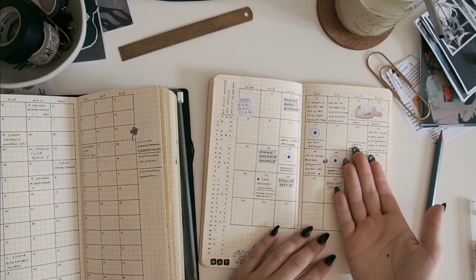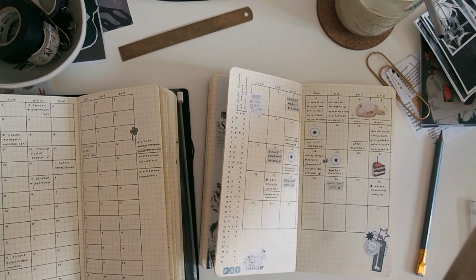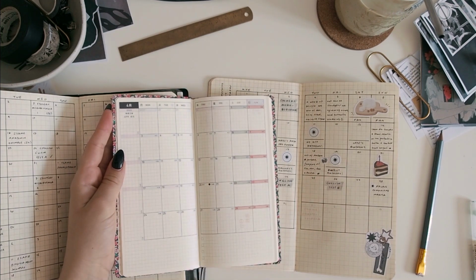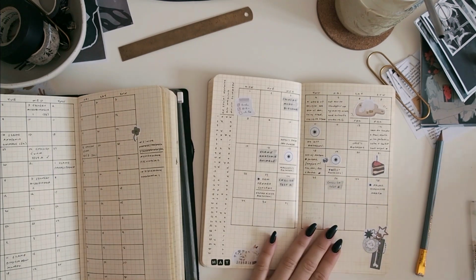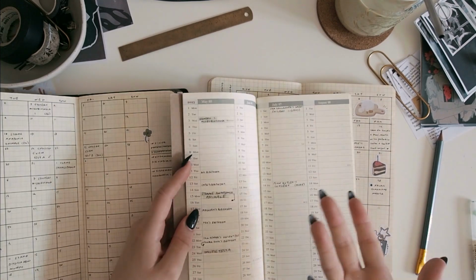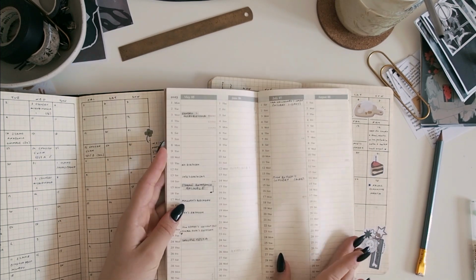So I just set up a calendar inspired by the Hobonichi Weeks calendar layout, which is this one, which I really, really like. I've seen it online, I've seen people use it, I really, really like it. So I set up a similar calendar in my commonplace book because the Traveler's Notebook Weekly does have calendar spreads at the beginning, but it's this kind of vertical spread, and I really don't like it.